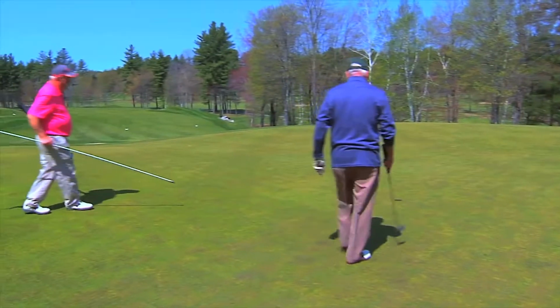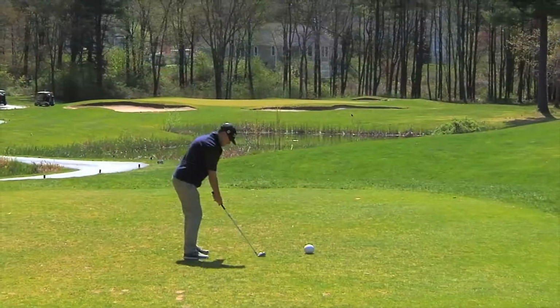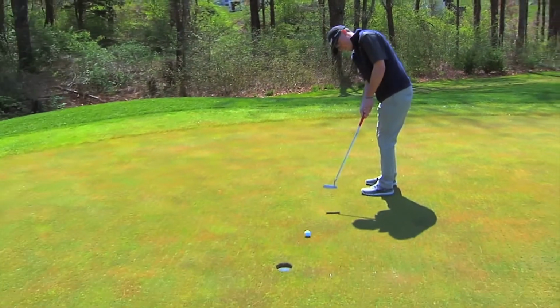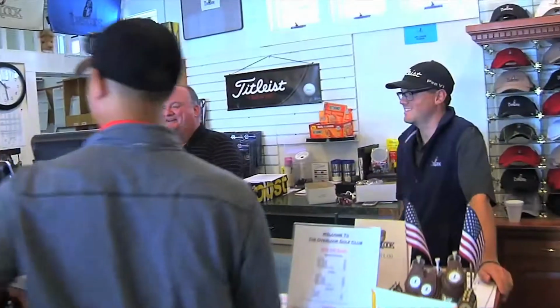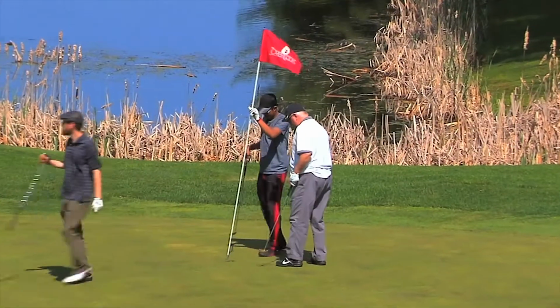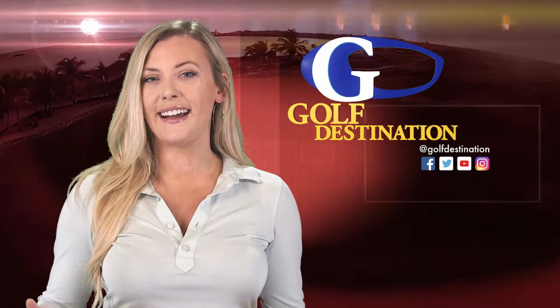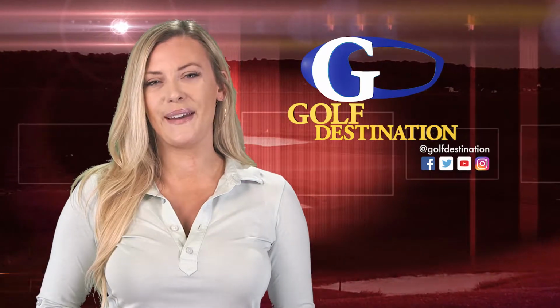I can't get enough of the camaraderie between the players here. We have the same people coming over and over again, and it's great for me, it's great for everyone inside. Everyone's very friendly, so it's nice, we're almost like a big family here. The Owl's Nest Golf Course in Campton, New Hampshire is a fun track in the White Mountains of New Hampshire.